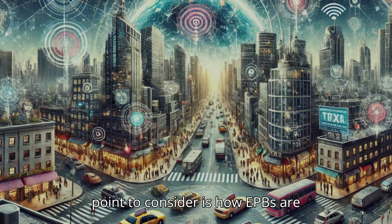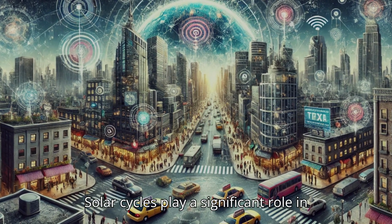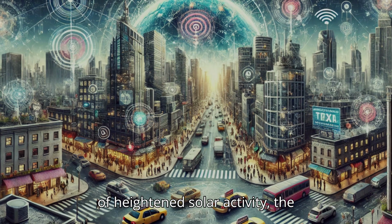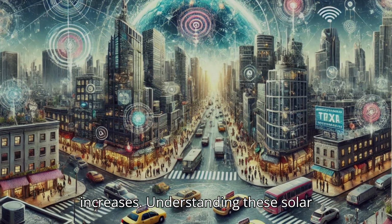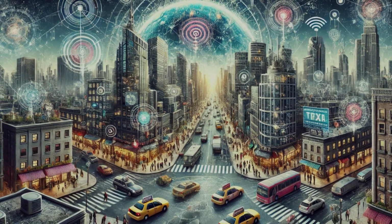Another critical point to consider is how EPBs are influenced by the sun's activity. Solar cycles play a significant role in the frequency and intensity of plasma bubbles, meaning that as we enter periods of heightened solar activity, the likelihood of EPB-related disruptions increases. Understanding these solar patterns and their impact on the ionosphere will be crucial for anticipating future space weather events.